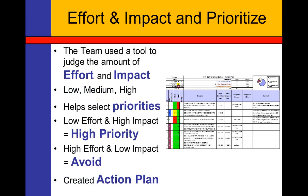And then what we did to help prioritize these items is we looked for effort and impact. How much effort would it take to do this item? Is it low effort, medium effort, or high effort? And effort can include things like man hours, money, just physical effort itself. And then what is the impact? What's the impact going to be, low, medium, or high? And once again, the team has to decide this, and it's a little bit subjective.